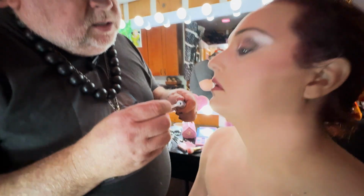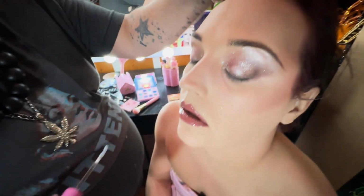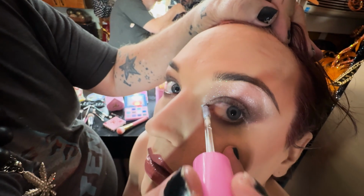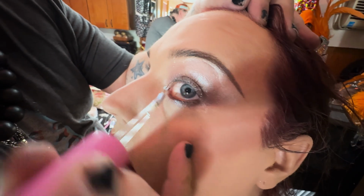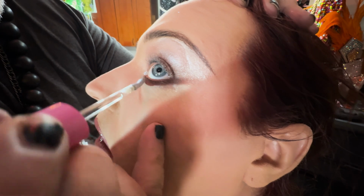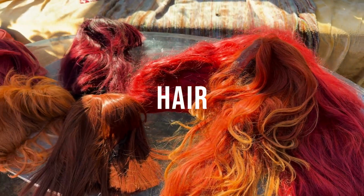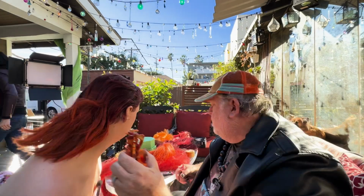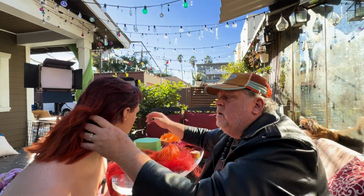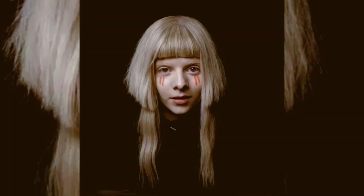Now I'm taking Trixie's shimmer topper in the shade Spoiled, and I'm just adding a little bit into the corners of the eye and underneath like this. I'm gonna go halfway. We're gonna go with an asymmetrical vibration in the style of Aurora.